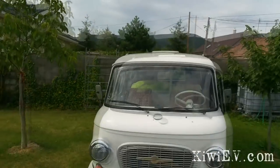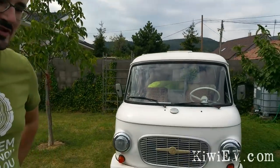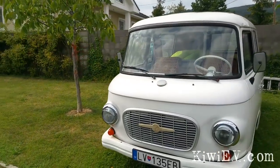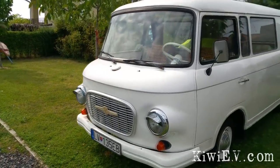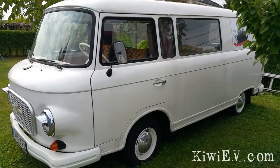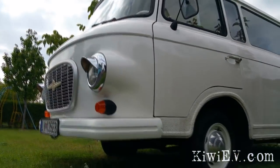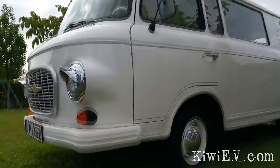This is Adrian. Hi. And this is Barkas. A what? Barkas. What country is Barkas from? Barkas from Democratic Republic of Deutschland. Oh, I thought it was Czechoslovak. German. It's a German car from 1964, I think. Wow. Let's have a look inside.